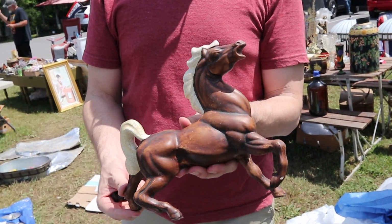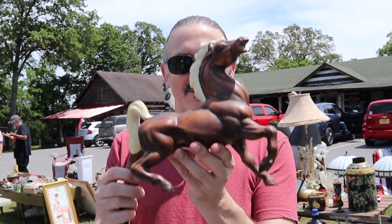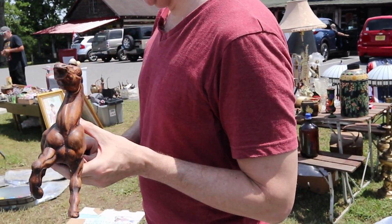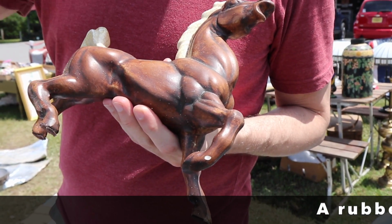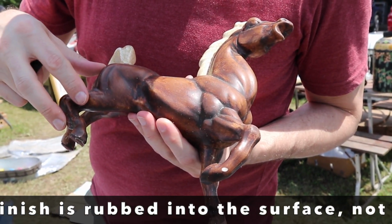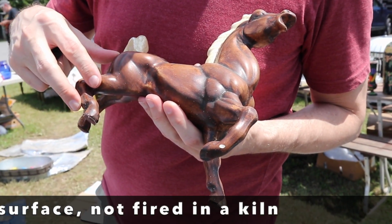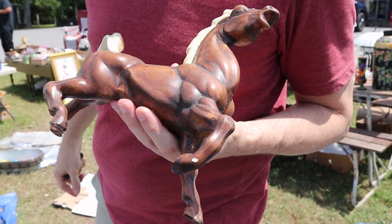It looks like a Treasure Craft horse galloping into my life again, and this is a very nice find, thank you. He does have one little glaze flaw here. Now that was a rubbed glaze, and because it was a rubbed glaze, that can be restored, and I can sell it as restored properly. So I am going to try to get it.